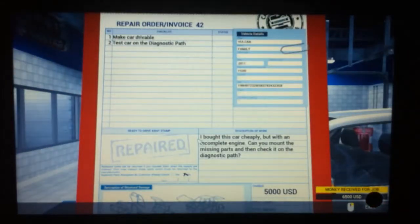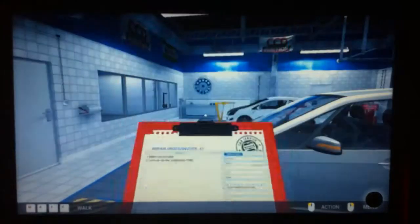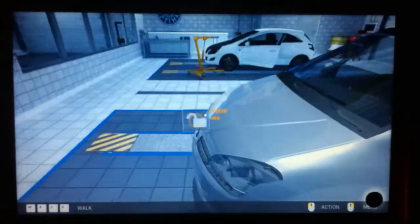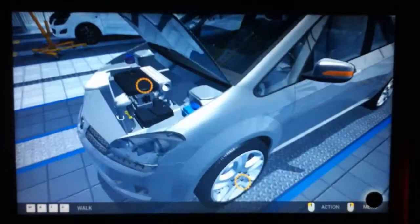Repair order invoice number 42, level 42. Make car drivable, test car on diagnostic path. Bought this car cheaply but with an incomplete engine. Can you mount the missing parts and then check it on the diagnostic path? $5,000. Okay, incomplete engine. This is interesting. Let's see what's missing.